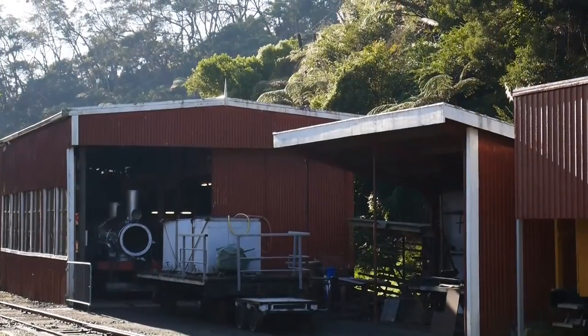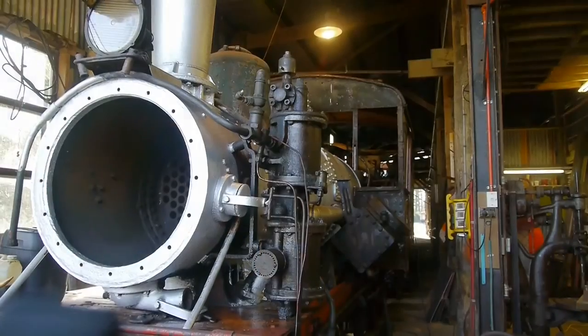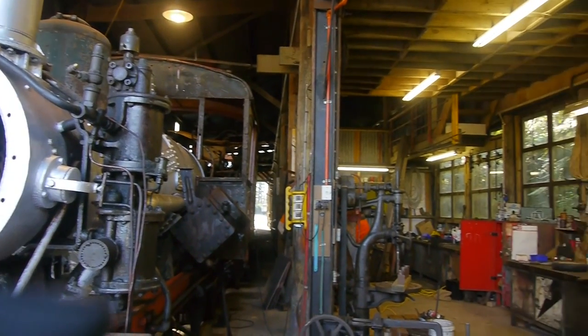If you're visiting the railway for the day, there's plenty to see around the railway yards between the trips.